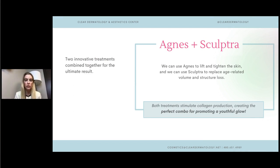Both have been around for a long while, long enough for us to know the ins and outs of these technologies and what they can and can't do. So Agnes, I kind of summarize it by saying that we use Agnes to lift and tighten the skin. So Agnes can lift your eyelids. It can tighten around your eyelids. It can lift the lower face, pull back towards your ear, kind of in that facelift vector. It can tighten this loose skin here. It can lift the neck. It can tighten the neck, again, in that facelift vector.